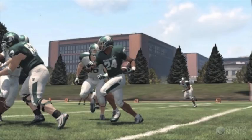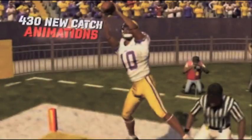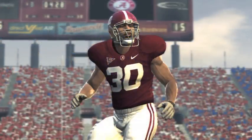There are 430 new pass animations. Sounds like a lot. I'm not sure how it will affect gameplay, but sounds like a lot of new stuff there. Defensive players will have to see the ball to make a play, so that means there's going to be no more blind swatting, or in theory there's not going to be any more blind swatting. We'll definitely see how that will happen during the game.